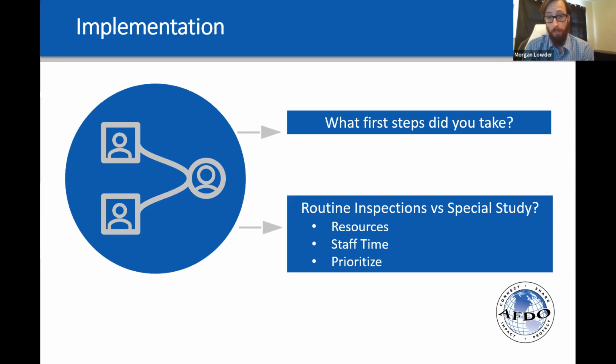I pushed really hard for an independent data collection because I wanted us to use a data collection form similar to what the FDA used. We eventually came to a compromise where we would do an independent data collection, but we would also try to get an additional inspector in to conduct a routine inspection alongside the independent data collection. So part of this preliminary process is probably going to involve some compromises with different perspectives on your team.